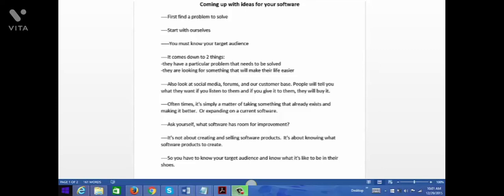You must also know your target audience that you plan to sell your software to. Basically, it comes down to two things. One, consumers have a particular problem that needs to be solved, and two, they are looking for something that will make their life easier. You can also look at social media, forums, and your customer base to get an idea of what types of problems your customers or potential customers have and what they're willing to pay for.